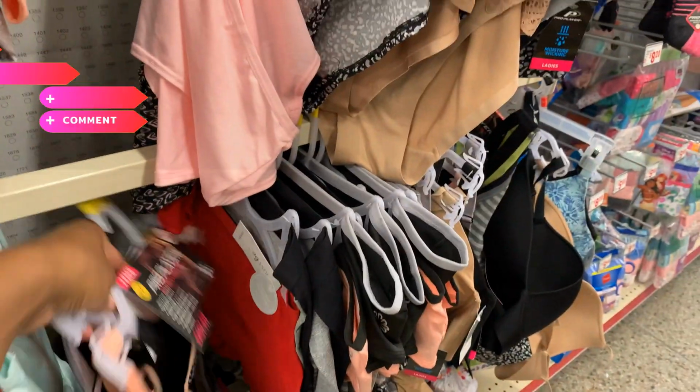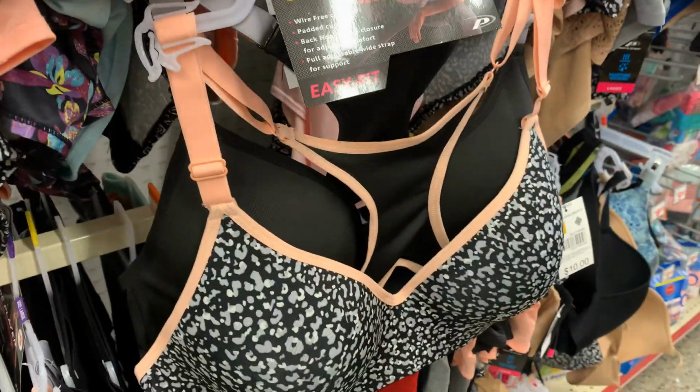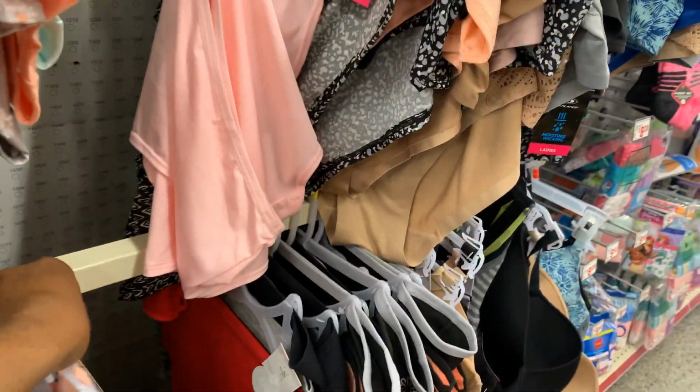They have bra sets, they have sports bra sets. $10 for that set right there. So you get a couple in the pack. This is what I was talking about. These are great, comfy. I like to be comfy in the summer.